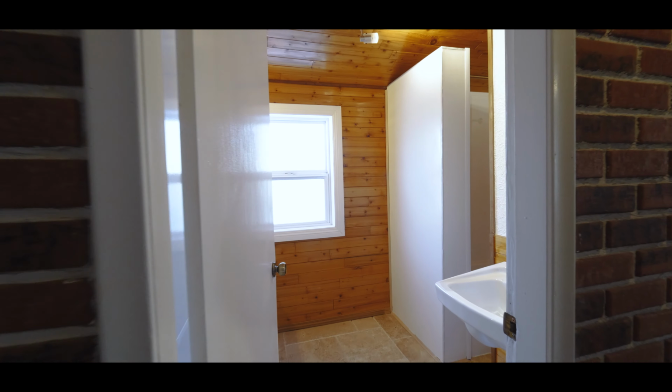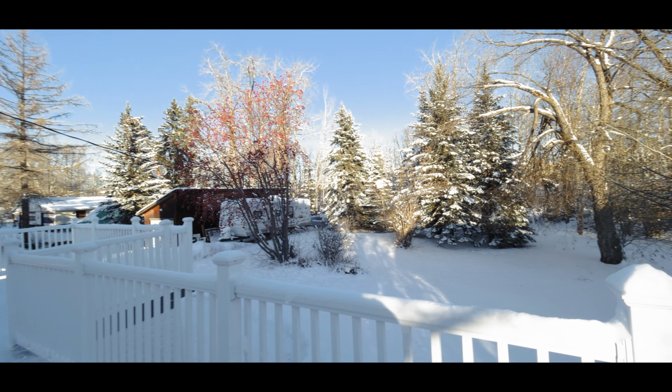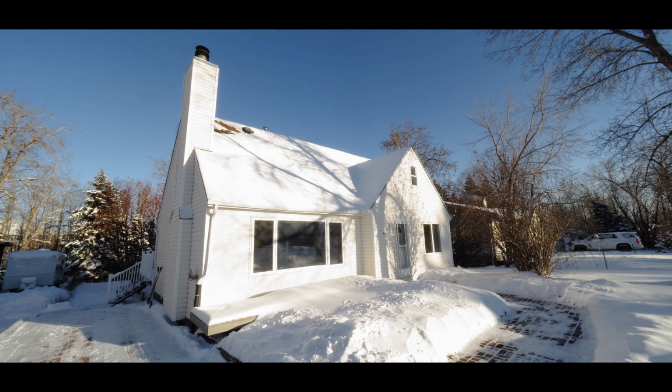This home actually has 4 bedrooms, 3 bathrooms, and a walkout basement. And best of all, it's backed onto a greenbelt with a beautiful tree line in the backyard. Now let's go in and have a look.